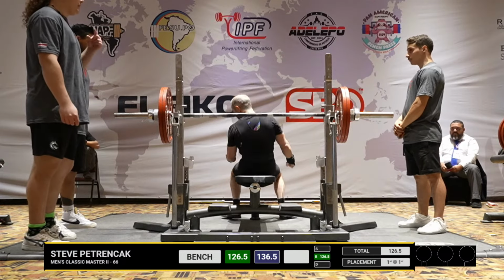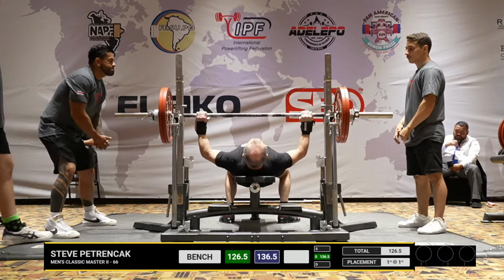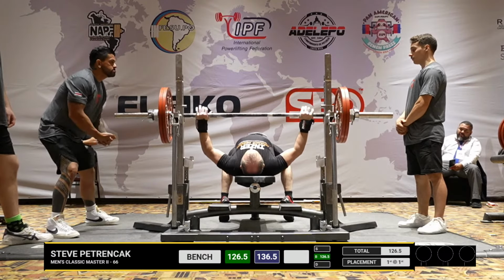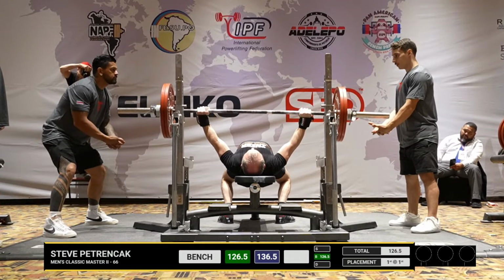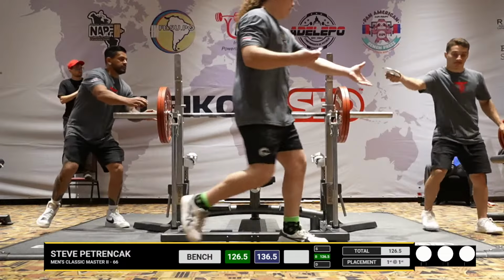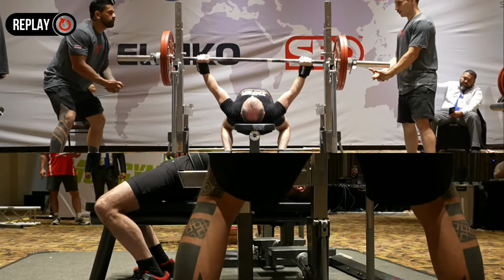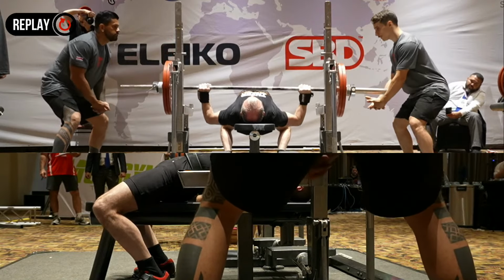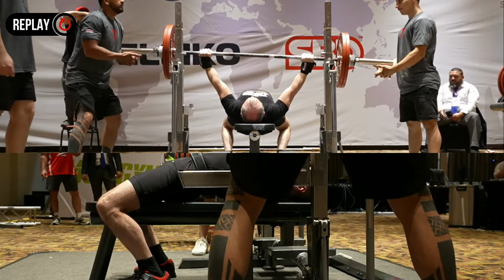136.5 here. That is breaking the 300-pound barrier, 301 pounds, 3 white lights. That is a new Pan American bench record in that Masters 2 66 kilo class.